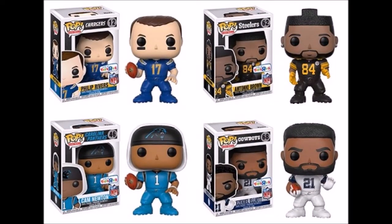And there's going to be some exclusives here as well. And I think the one that looks pretty awesome, they're all going to be from Toys R Us. I got to admit that the Phillip Rivers with that Color Wave jersey that has been featured in so many of the games recently on Thursday Night Football, these are going to be Toys R Us exclusives, so you definitely want to get your hands on these, especially if you've been collecting.